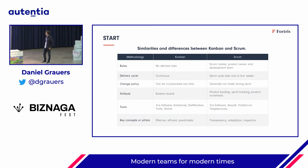Here is a table comparing both methodologies. So I'm going to review it very quickly. Roles. Kanban doesn't have roles. Scrum has the three main roles. There is the Scrum Master, a facilitator inside the team. The Product Owner, the owner of the backlog where we have all the tasks, and the development team in a very generic sense. So it's the developers, QAs, etc.